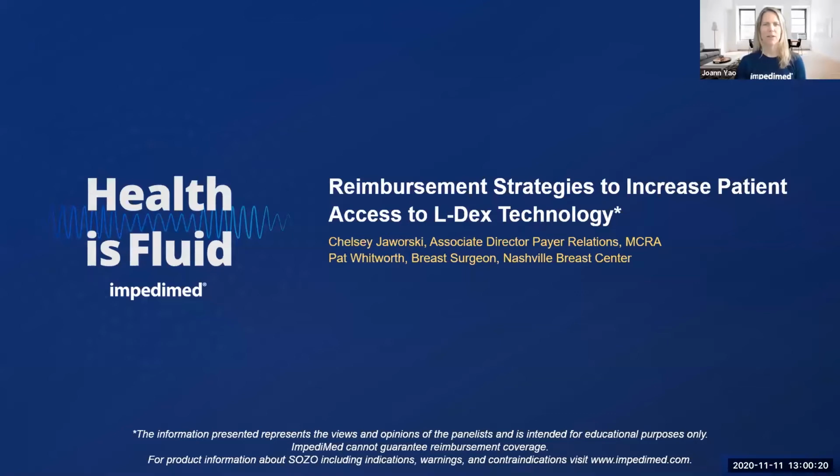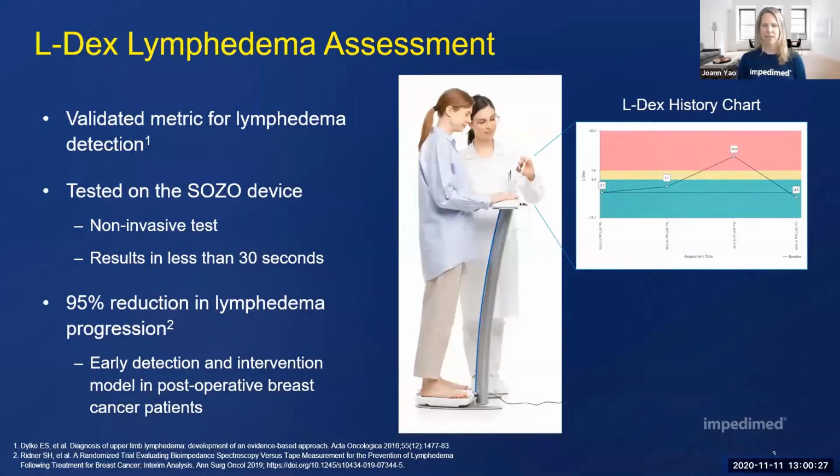Today's webinar is about reimbursement strategies to increase patient access to L-Dex technology. The L-Dex lymphedema assessment is a validated metric for the detection of lymphedema that is tested using the SOZO device. SOZO is a non-invasive 30-second test that provides the L-Dex score, which is a measure of the fluid buildup in a patient's limb. When used as a part of a program for early detection and intervention of lymphedema in breast cancer patients, L-Dex has been shown to reduce lymphedema progression by 95%.